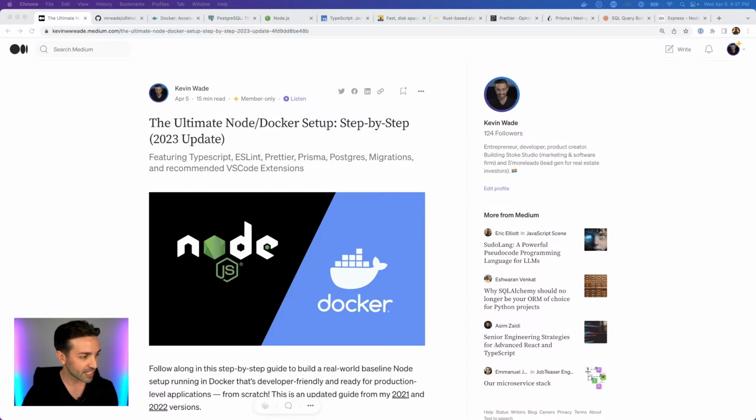So let's get going. Like I said, the biggest change is switching to PNPM. Oh, the other big change in this video is the way we're doing database seeds. Database seeds is a way to populate your database with some sample data for development. And we did that kind of a weird way in 2022. We're going to do that a bit more reliably, or a different way here in 2023. So we'll go over that. So let's jump right in.